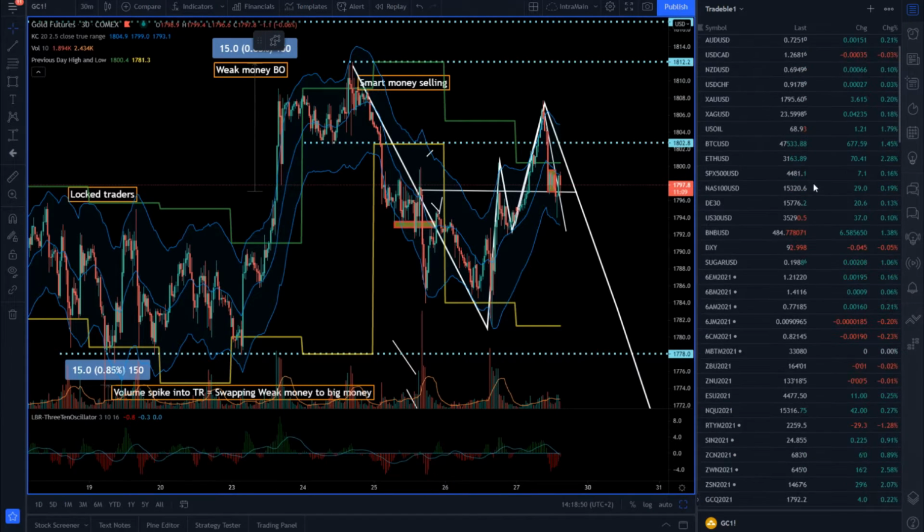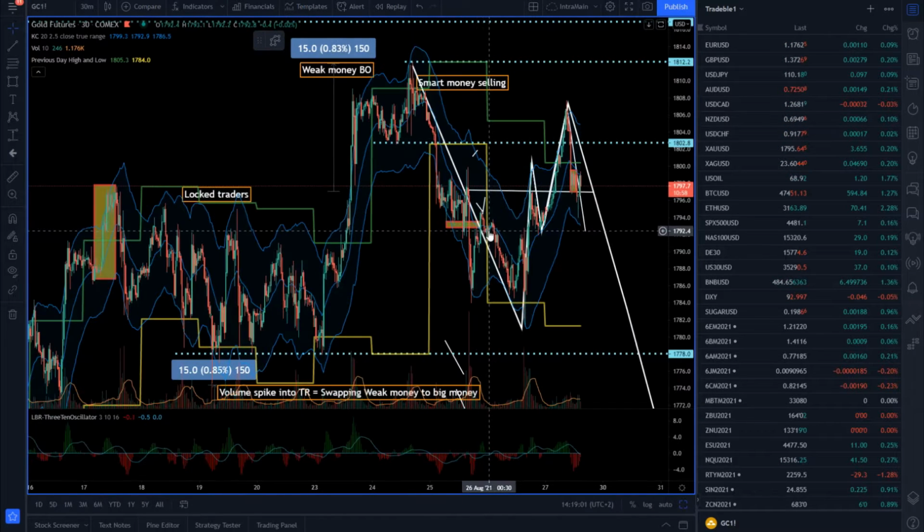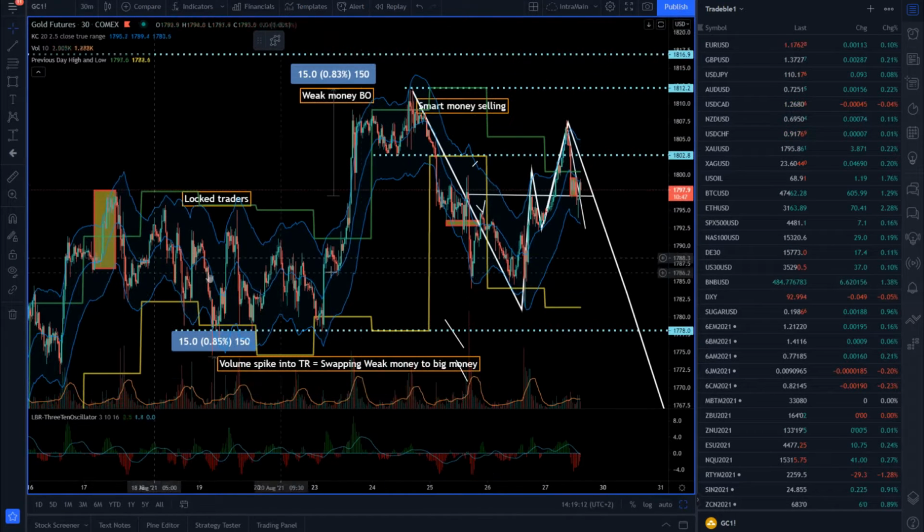I will speak about the pound versus US dollar, and I will also speak about Bitcoin. So I will start with the gold market first. As I mentioned in my previous analysis on this one, I think this is still the same view. I didn't change my view. So basically this is the explanation that I marked for you.